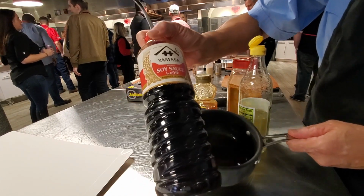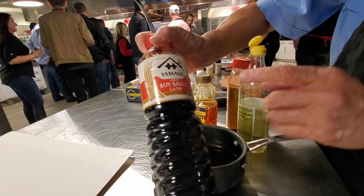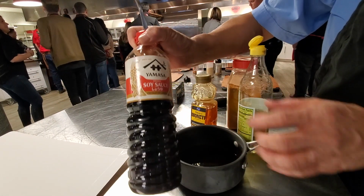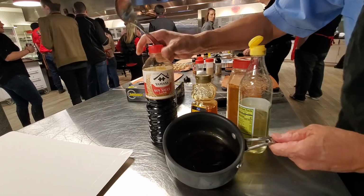This is the best soy sauce in the world, Yamasa. So if you're Japanese, this is the soy sauce that everybody goes to. Great for basically sushi, nigiri, maki rolls. And we got our ponzu sauce ready to go. Alright, guess what I found in the pantry?